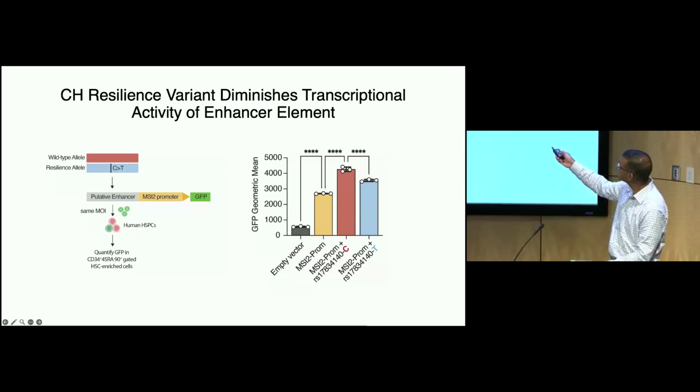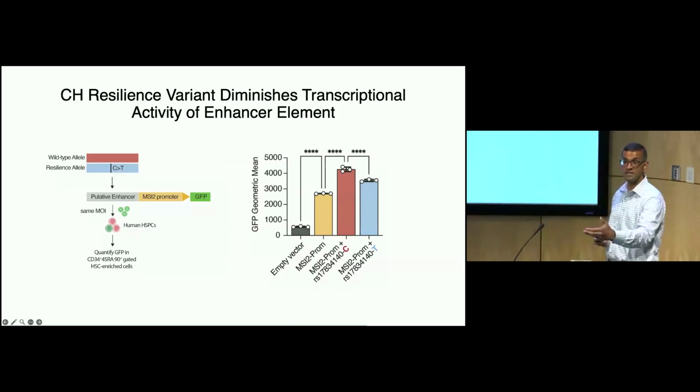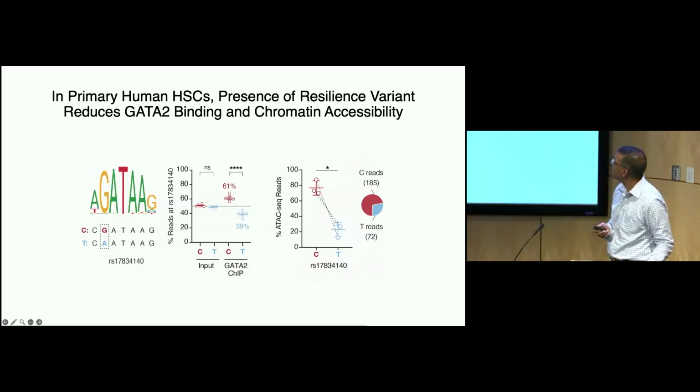And critically, what we saw was that this enhancer element did act as a typical enhancer in this exogenous assay, where we could see an increase in regulatory element activity. But this was partially suppressed by twofold by simply introducing this variant associated with resilience in individuals, and that protects individuals from acquiring either clonal hematopoiesis or these blood cancers.